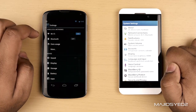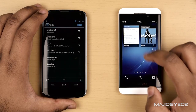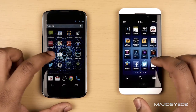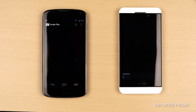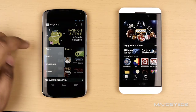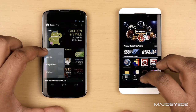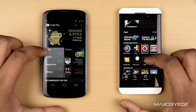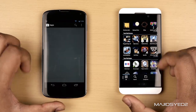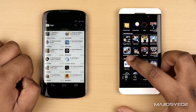Now, there is a difference. If you enable the LTE on the Z10, you might get a little bit better battery life if you're just on the 3G standard speeds. Same thing with the Nexus 4. All these things are very dependent upon how you use your phone in terms of brightness, all these things. But if you put things on average and if you're pretty conservative with it, you pretty much get around 8 to 10 hours on the Nexus 4 and about 8 hours on the Z10 on the LTE speeds.